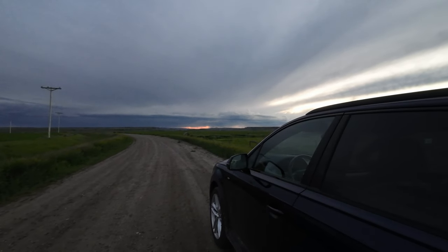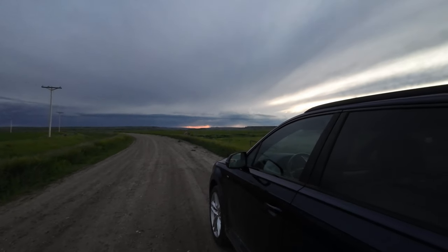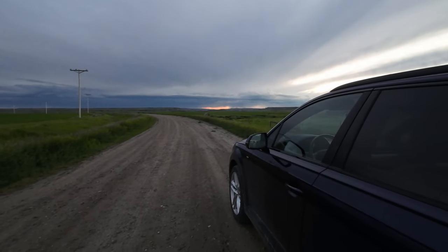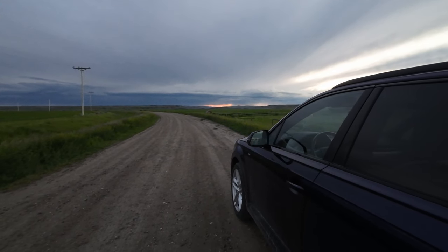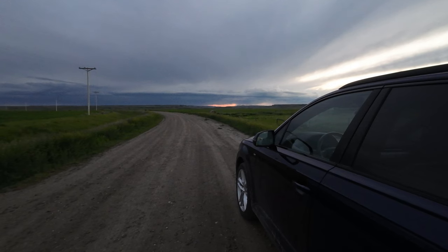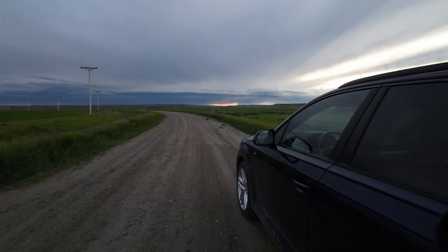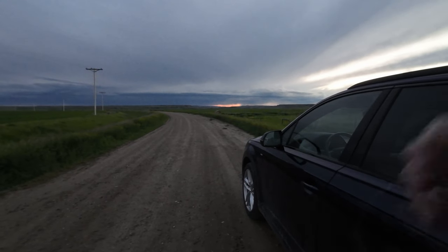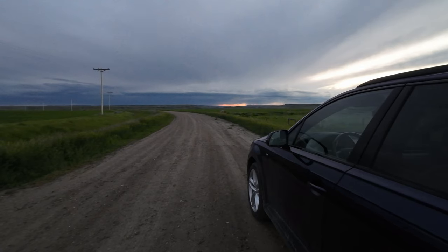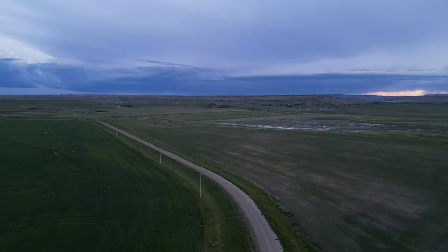Take off. Just gonna put the Mini 3 Pro in the air here. We'll get it way up into the air here so we don't have to hear the props too much. And I will start shooting if I can. Still got to get used to this drone again. I've got bug spray on too, so hope that works.